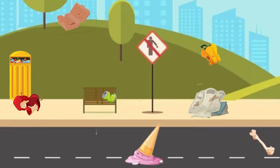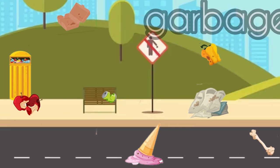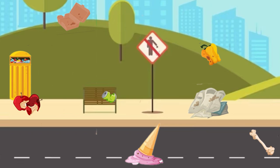Yikes! Look at all this garbage! Oh, friends, do you think you can help me clean up this park? Yes? Okay, let's go. Do you see the yellow pepper above the newspaper on the hill? Yes, you got it. Let's put this pepper into the garbage.